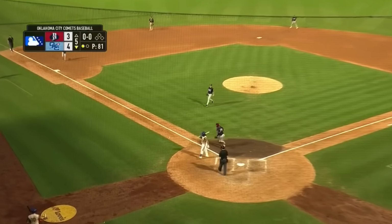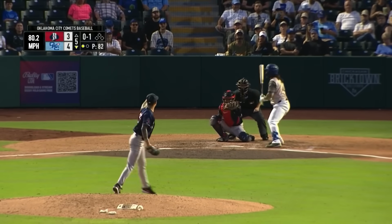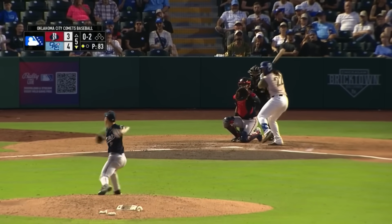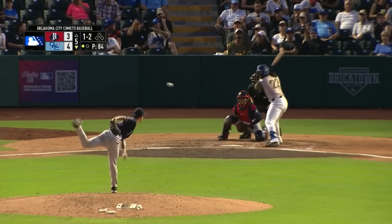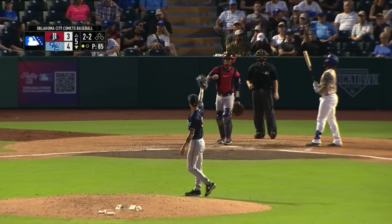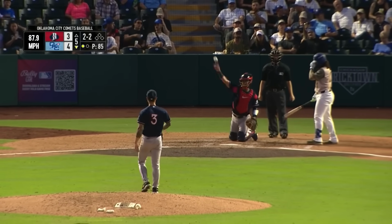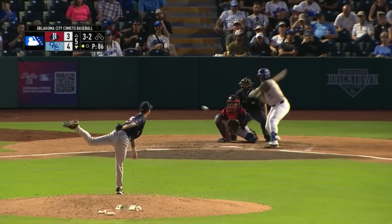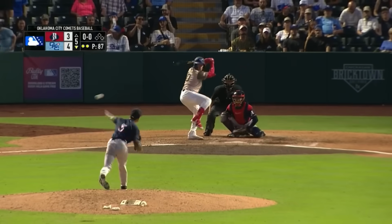Pitch to Chavis. Starts to swing, fouls it down. The 0-1. A changeup for a strike. Here's the 0-2. Fastball is taken high. 1-2 from Lynn. Curveball is called a ball. 2-2 from Lynn. That's inside. A lot of room for growth for Lynn. Here's the 3-2. Swing and a miss at a changeup.